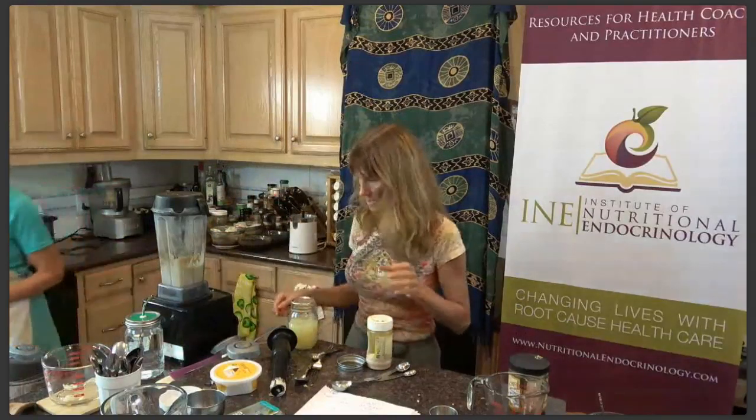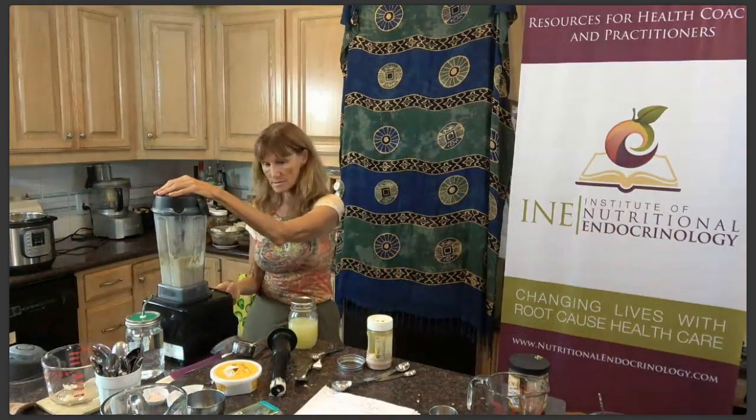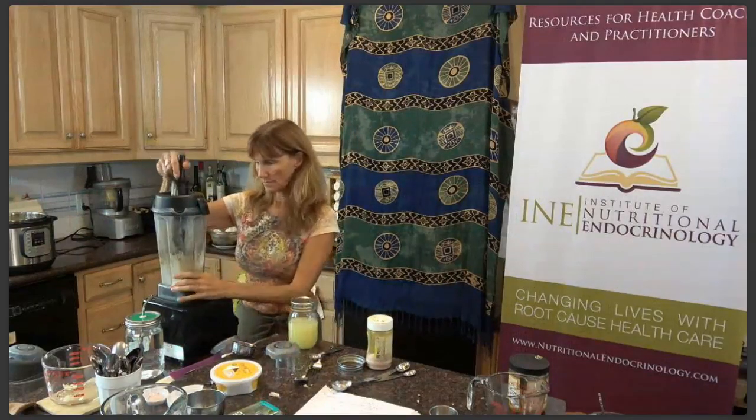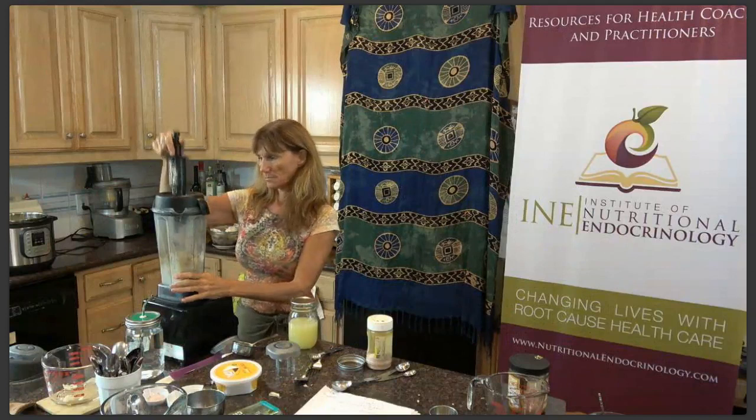Okay. So like I said, I've never made it with sunflower seeds before, and it's taking just a little bit of time. It looks different, that book. It's not chocolate. It has more of that.